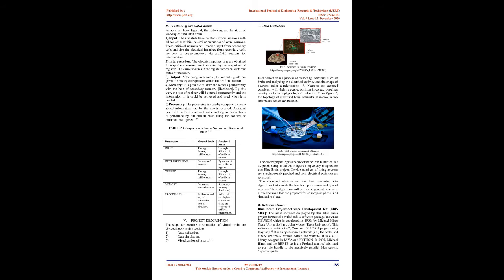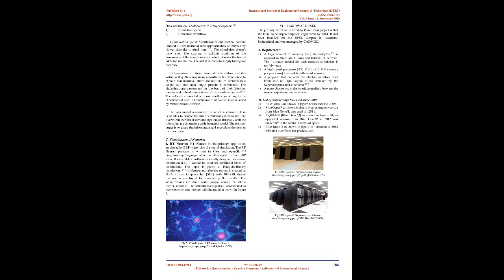In 2005, Michael Hines and the BBP Blue Brain project team collaborated to port the package to the massively parallel Blue Gene supercomputer. Data simulation is concerned with two major aspects. 1. Simulation speed. 2. Simulation workflow. 1. Simulation speed. Simulation of one cortical column of around 10,000 neurons runs approximately 200 times slower than the original time.